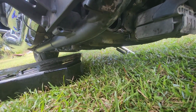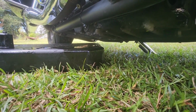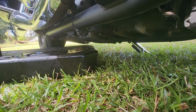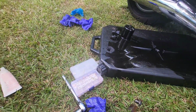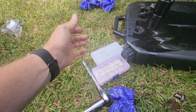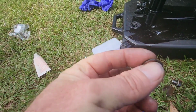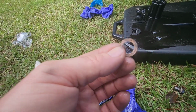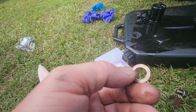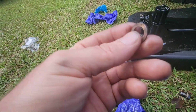So now we're going to put the drain in. And let's have this one first. I'm going to pause this one second. Alright guys, one thing we didn't talk about, the crush washer that actually comes off of these bolts right here. You could probably reuse this. A lot of times I do. Sometimes I just flip them over, or sometimes I just put them on the exact same way they came off.